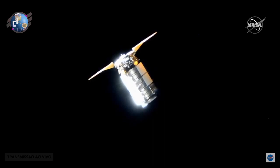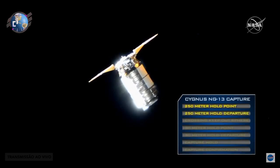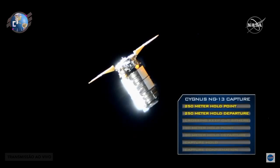We have confirmation that Cygnus has left the hold, heading toward the next milestone, which is the 30-meter hold point just after crossing the keep-out sphere. You'll hear Capcom Steven Zenter continue the readouts, going through a checklist that the crew on board the station also has, working together for these operations for capture of Northrop Grumman's Cygnus cargo vehicle to the International Space Station today.